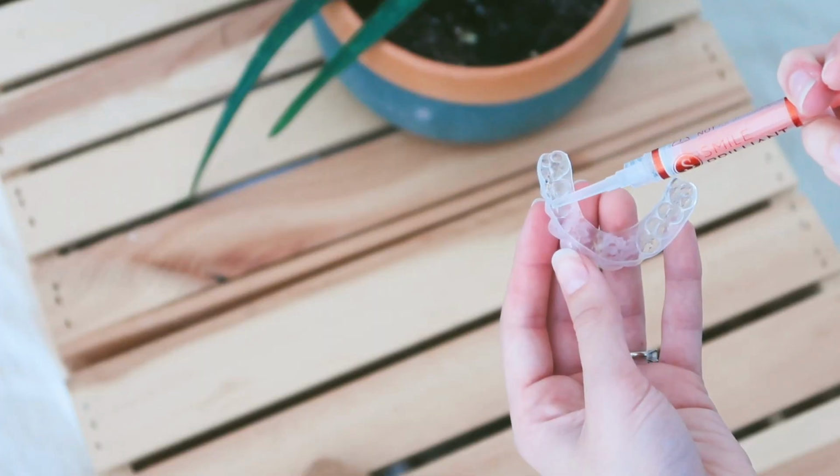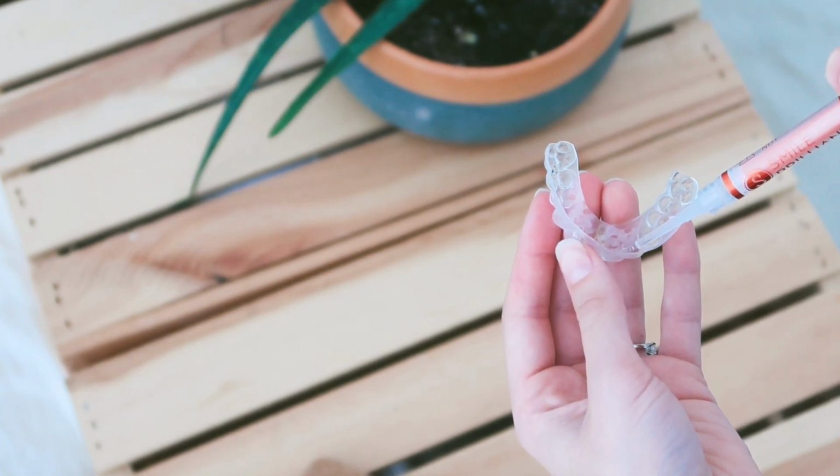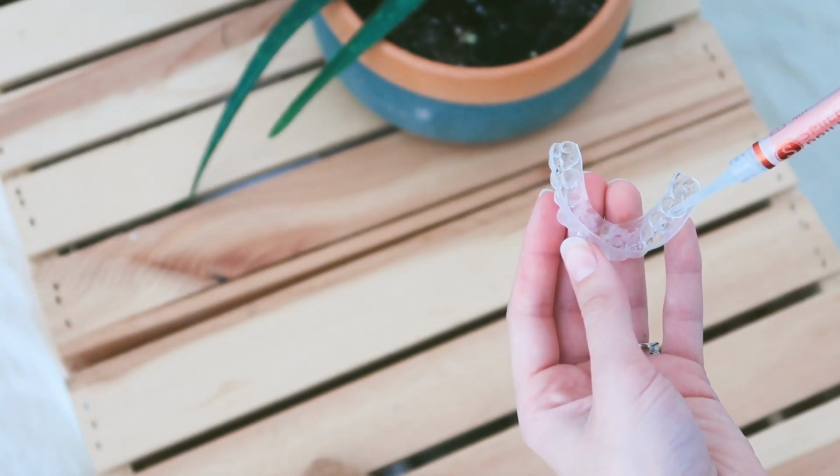Here are my tips and tricks. When you put in the whitening gel, you want to put it at the front part of the teeth inserts, okay? Not on the side of it, but at the bottom front part. This is just so that when you put it in your teeth, the liquid is pushing up to the top of your teeth. It's so important to just do a thin strip of gel.